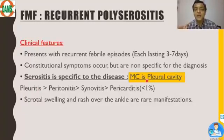In our country, if you have a young patient with fever, anorexia, weight loss and pruritus, the first differential diagnosis will be tuberculosis. So FMF can very much look like tuberculosis in our country. So we must keep it as a differential diagnosis. FMF can be a differential to tuberculosis because the most common serous cavity affected is serositis, right?